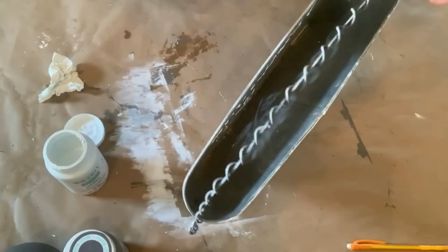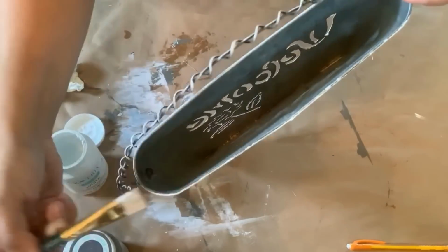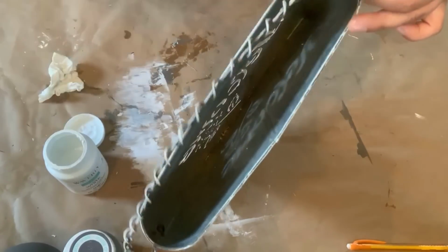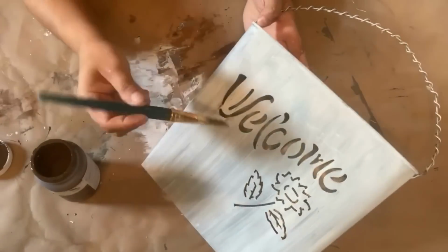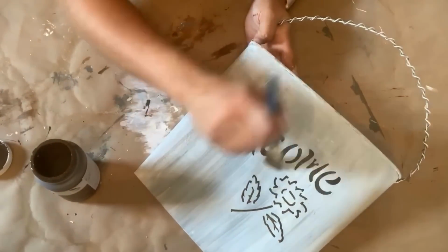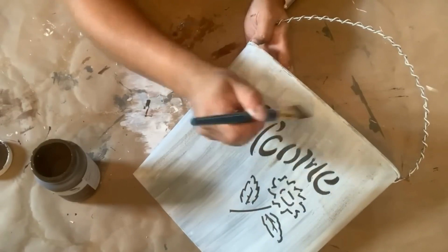And then I didn't like this little black wire hanger thing at the top. I was going to take this off and do something myself, but I just decided to paint it lightly with some of the white Waverly chalk paint.